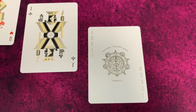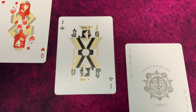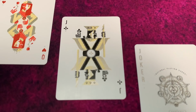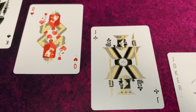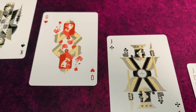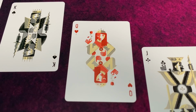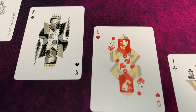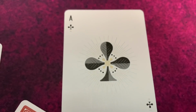The reason I like it so much is because the great amount and usage of metallic inks in this deck is lovely. I like stylistically what they did. They did not go with anything that is unchanged here. All the pips are custom. All the court cards custom. The aces in this game are lovely. Large aces, lots of detail in there.